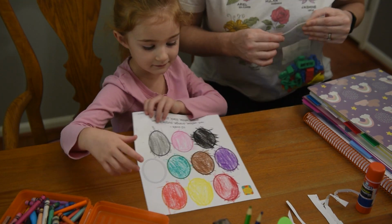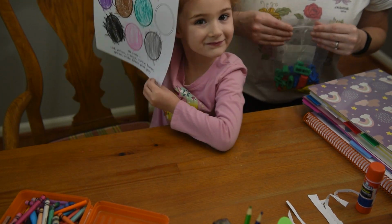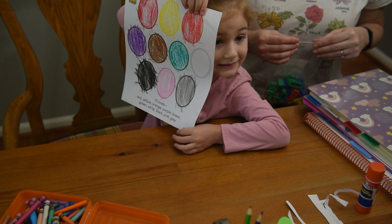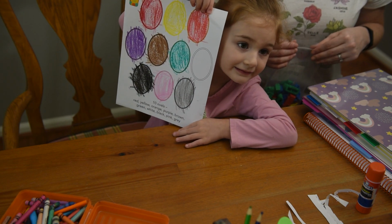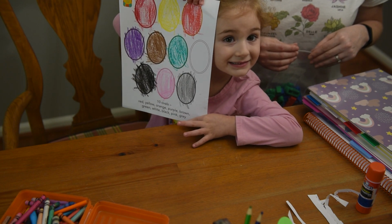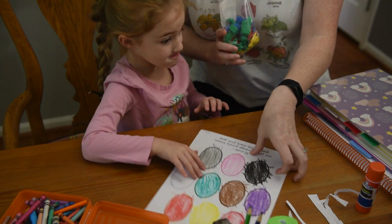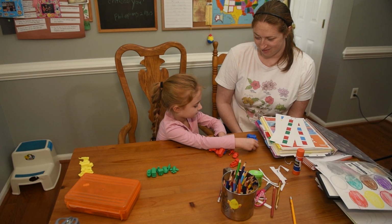I got this binder, I think at the Dollar Tree, and I keep all of her work that she does throughout the year. I have it divided into her ABCs, and her shapes, colors, and counting pages. And then we've had a couple different things, some artwork I keep in there.